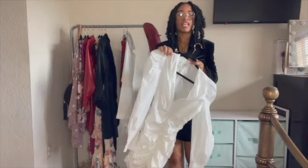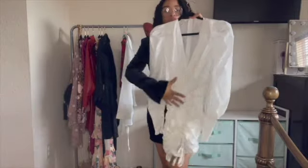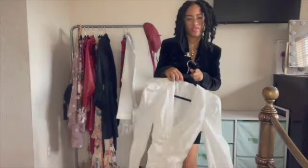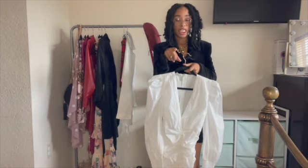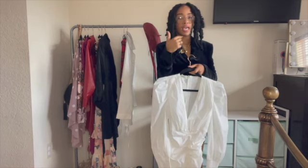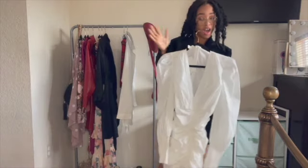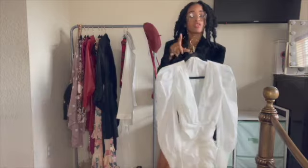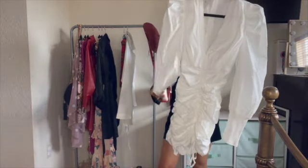All right, y'all, the next look is this white dress, all white, a lot of ruching. This is it in the back. I got this from Diva Boutique. It's a boutique in Miami, but they also have an online boutique. So I purchased, this is also on sale. I think I got this for $20. So this wasn't bad. I haven't worn this yet, so this is nice.